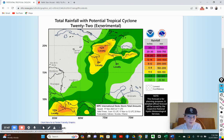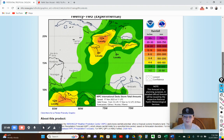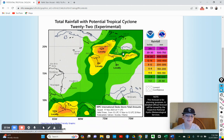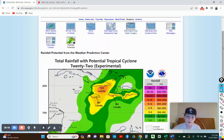All right, but we do actually have some very low confidence. This is an experimental graphic here from the National Hurricane Center. So this actually isn't what exactly could happen. This isn't the sharpest and finest job that the National Hurricane Center can do. That's pretty much what this is. But we see 8 plus inches locally out here, stretching all the way from the southern coastline of Haiti to the southern tip of the Dominican Republic. That's where we see 6 to 8 inches of rain for our potential there. So very intense times coming up there.